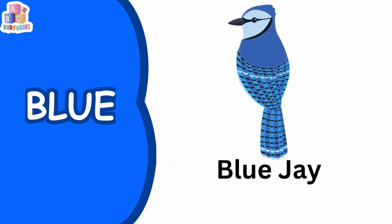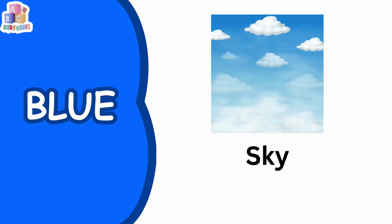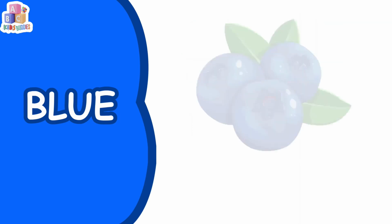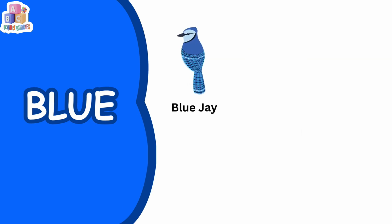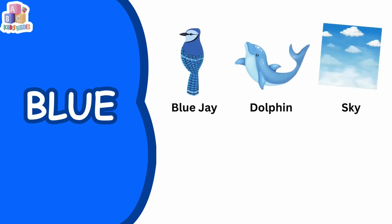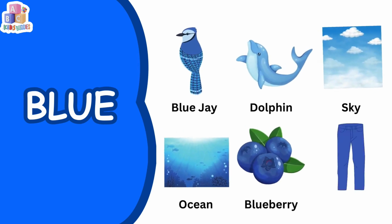Blue. Blue jay is blue. Dolphin is blue. Sky is blue. Ocean is blue. Blueberry is blue. Jeans is blue. Blue, blue jay. Blue, dolphin. Blue, sky. Blue, ocean. Blue, blueberry. Blue, jeans.